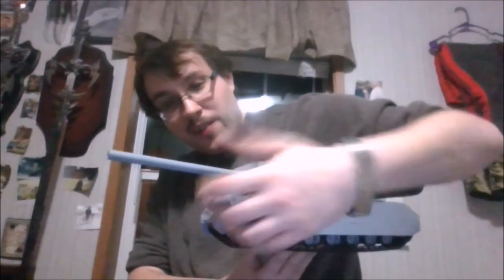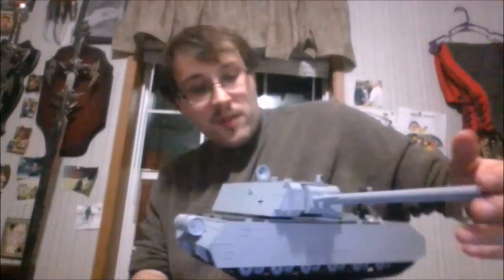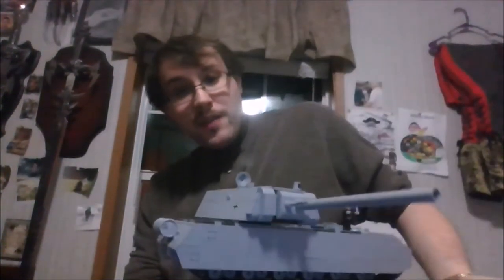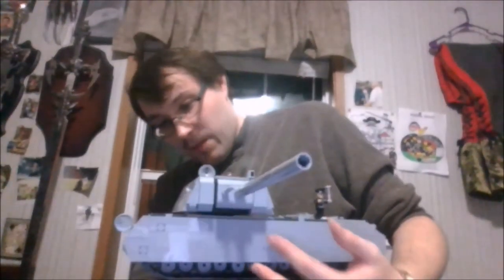It's supposed to be for decorations. You can have a gas tank there, or like in World of Tanks, you can have it removed. But it's a little bit too weak, in my opinion. And if kids play with this, they're going to lose it a lot. So keep in mind that it's very weak if you buy this.